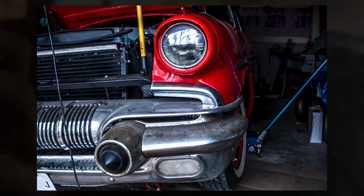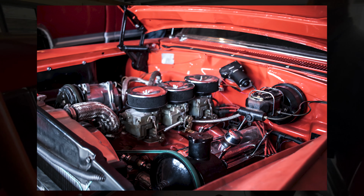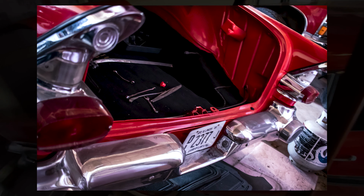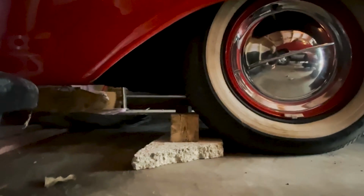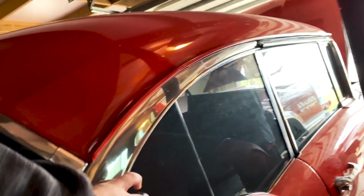I bought this car out of a junkyard. It didn't have no deck lid on it, never had no front clip on it at all. No motor, no trans, no rear end, and no interior in it. And the windows is all broke out of it. Oh, wow. Look at it. You did a good job on the glass. Yeah. And you know what?